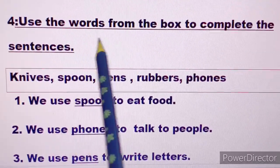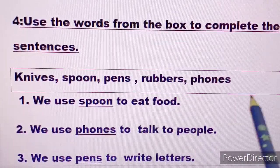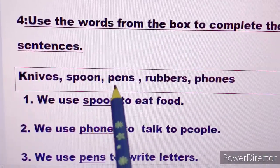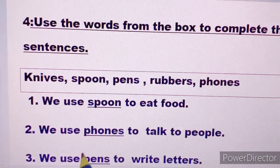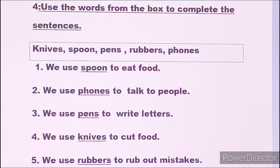Page number is 85. Question number 4 is, use the word from the box to complete the sentences. Now, here is a help box and you have to choose the correct answer from this help box and write in the blanks. So, let's start question number 4. We already did this exercise in our textbook, but if anybody knows about sentences, can you please tell me? Good! How do we make sentences? By combining small words. We is one word, use is one word, spoon, to, eat, food. So, we combine all the small words together to make a sentence.